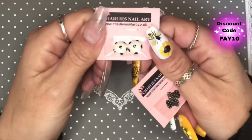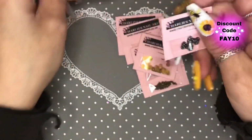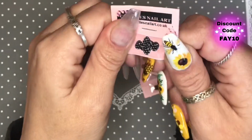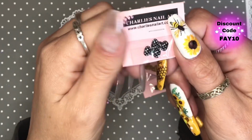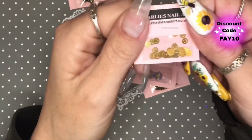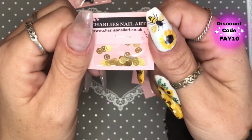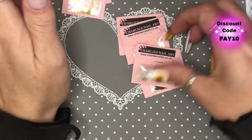So that's my foil. I got some wee bits. I got more footballs, probably for a giveaway. I had to get these wee bows. They might be incorporated in this design as well. How cute are they? I love bows, love bows. I got the wee emoji smiley faces. Not sure how much of them I'll use or when I'll use them, but you never know.